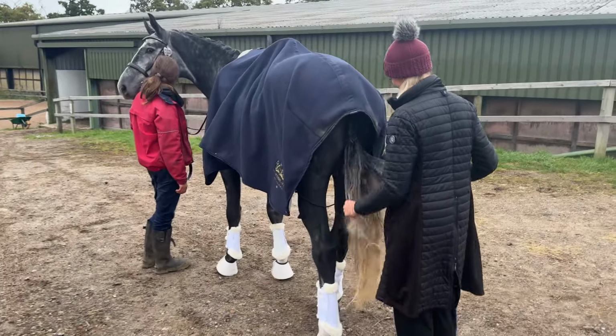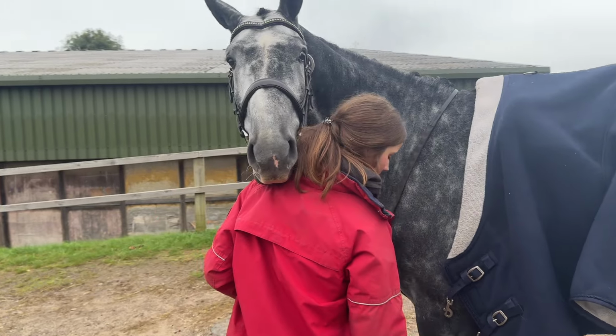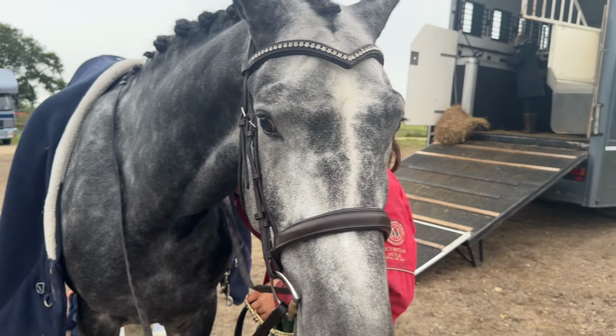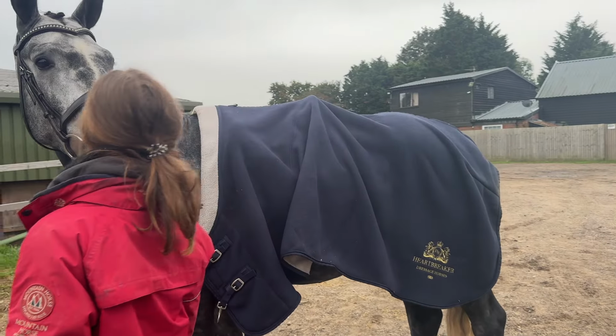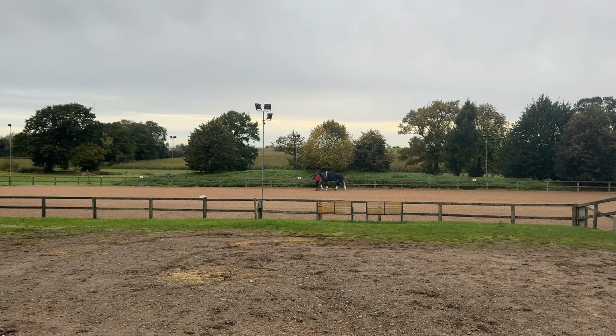So I come outside and Zoe and Catherine are getting Bodhi ready. Catherine's tacked him up. There he is, looking super chill, as per usual, in his fancy rug. Bless him. He does look a bit like a donkey when he puts his ears back though, doesn't he? So, he's all ready. Catherine's going to take him for a little walk before I get on.